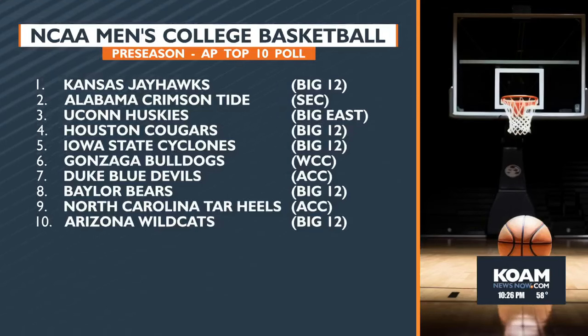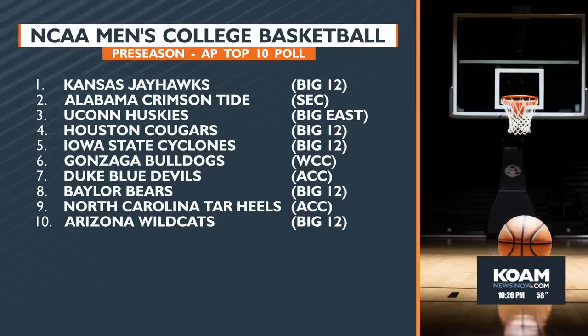We are officially 3 weeks away from the start of the Division I men's college basketball season. This morning, the preseason AP Top 25 poll was released, along with the SEC preseason media poll. Let's start with the AP. Here's a look at the top 10.